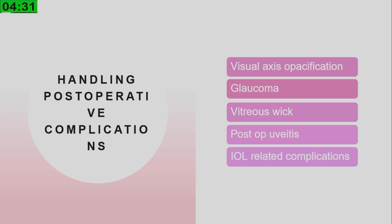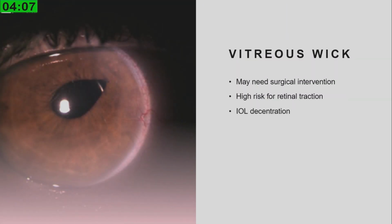Handling post-operative complications. Post-operative uveitis, the inflammation is quite more in children, and this needs to be tackled with adequate steroids and intraoperative depot injections, because a post-operative uveitis which is not well managed would lead to visual axis opacification and later on amblyopia. Vitreous wick, as already has been mentioned, could be a problem and may need surgical intervention. It could lead to even decentration or infections.